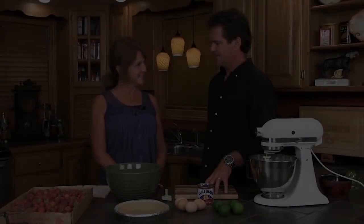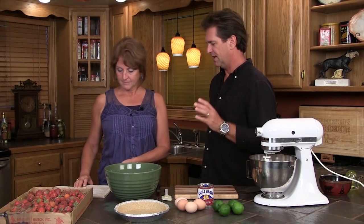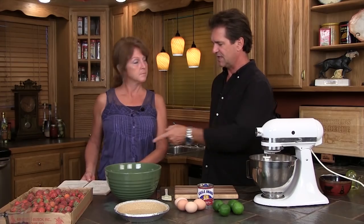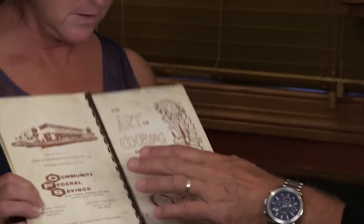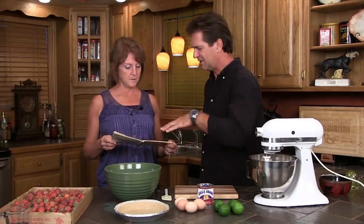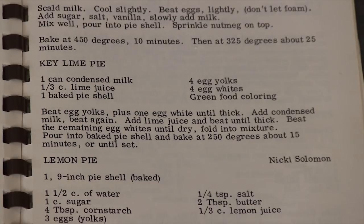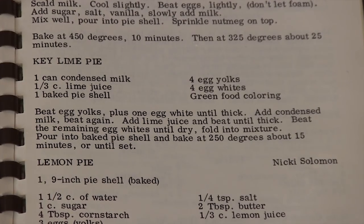So, Jupiter, Florida is where your grandmother ended up when they retired from the restaurant business. And this is her cookbook. It's probably 50 years old. It's the church cookbook from where they went to church in Jupiter, Florida. But it was all her recipes, but she would name them for you or somebody else. This is all hers, and you see people from Michigan and all over. She just put different names on them.